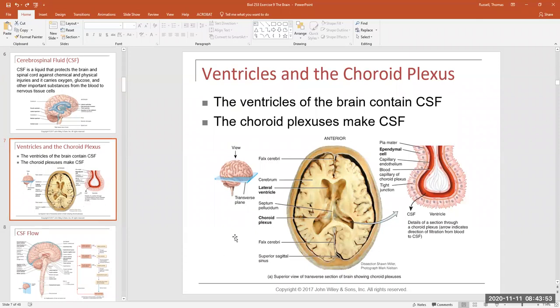So let's go over the ventricles and look at where cerebrospinal fluid comes from and how it flows. If we look at a transverse plane through the brain and the skull, and then look down the top of it, you would see this. All right. So this is anterior up here. This is where your face would be. This is the back of your head back here.